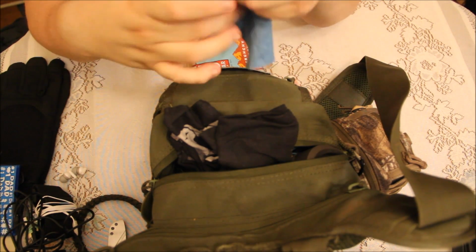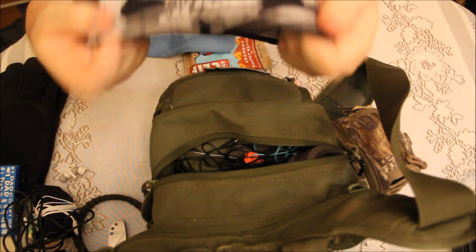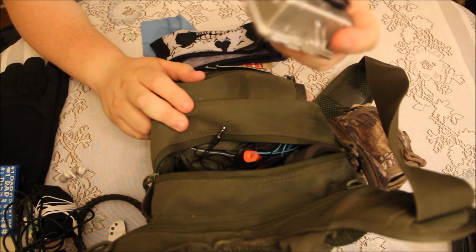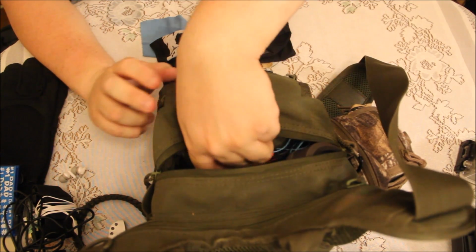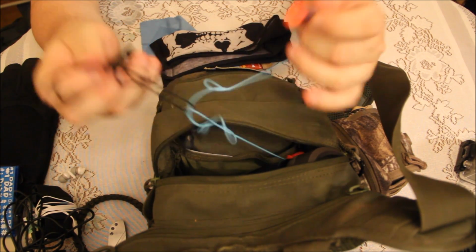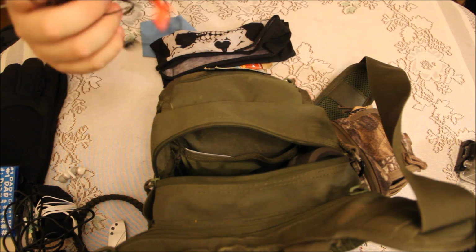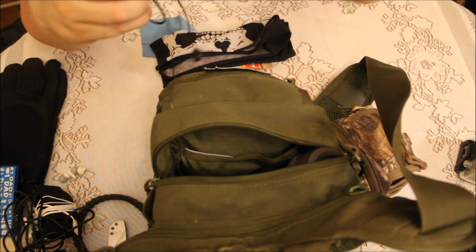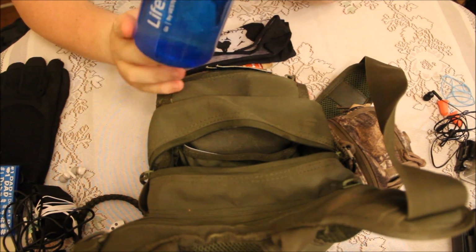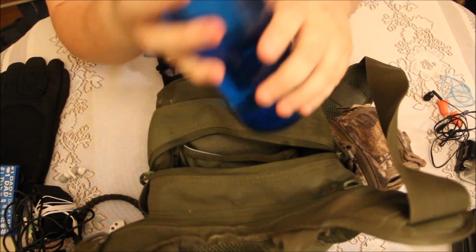Clean your cell phone, glasses cleaner. Skull mask. GoPro camera, but that's not really, it always stays in here. Extra pair of headphones, extra pair of earplugs that I borrowed from a buddy. Bottle of water. Where's the camera? Life straw.